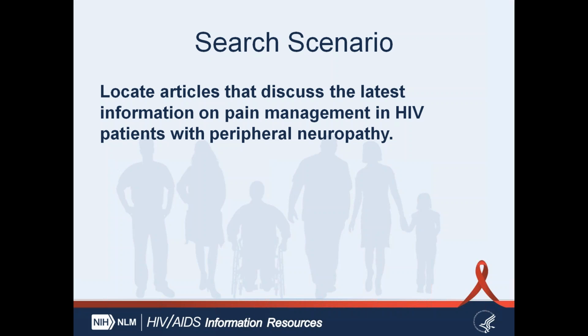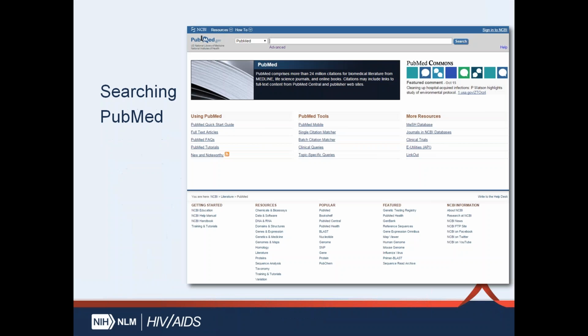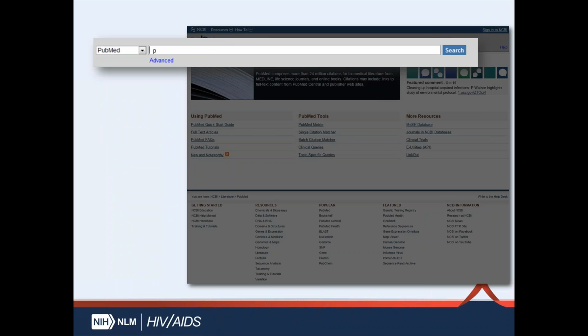So let's locate an article that discusses the latest information on pain management with patients with peripheral neuropathy. What I'm going to do is type this query into the search box. I'm just going to use the whole phrase. You can use phrases, you can use parts of phrases, you can also combine search terms using Boolean operators, and for those who are non-librarians, those are AND, OR, and NOT. But I'm going to use the phrase because that seems to be the easiest way to do it.